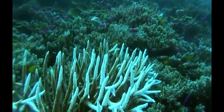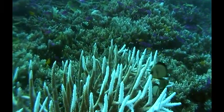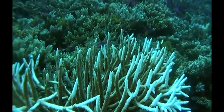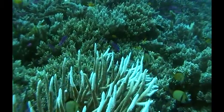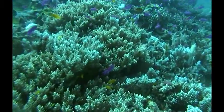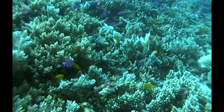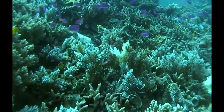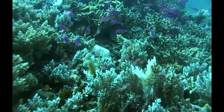Coral polyps only cover the very skin or surface of these amazing structures. Thousands and thousands of little tiny polyps, only the size of a pinhead, grow and pile up on each other and make this massive coral reef.